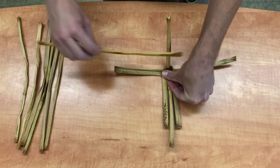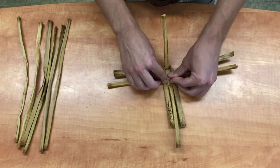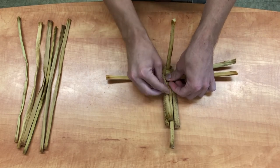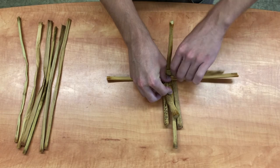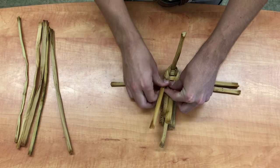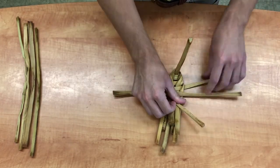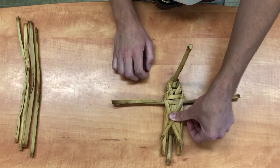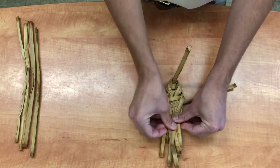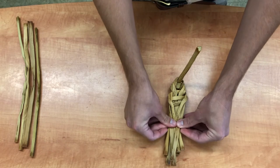Now I'm going to repeat the previous step, and take another piece of Tule, place it horizontally below the other horizontal piece, and just like before, take the other piece and fold the ends downward. Now I'm going to repeat this process two more times before we get to our last step in making our Diigubuhu. Now my last step is going to be to tie the Diigubuhu, but before I do that, I'm going to take these arms that are sticking out and fold them down just like I did in the previous steps.